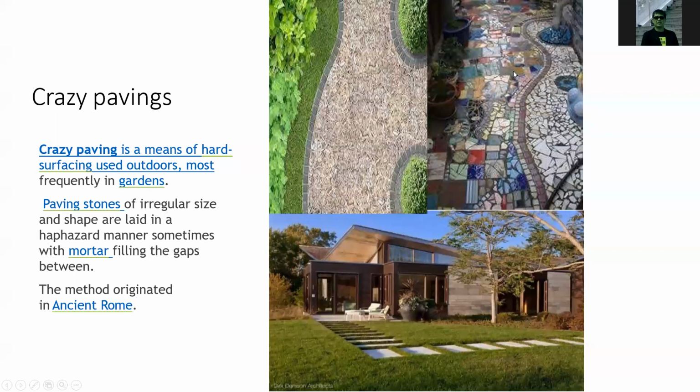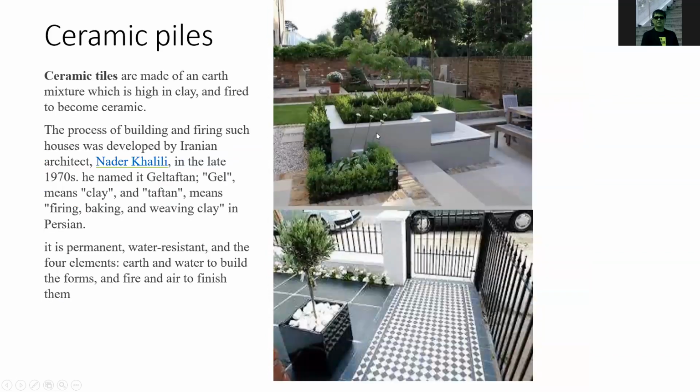So you can see gumamit siya ng mga different types of tiles, no? Another is the ceramic tiles, no? Tiles to, no? Ceramic tiles are made of earth mixtures which is high in clay and fired to become ceramic. So ito naman using the ceramic material as the pathways, no? Ito na yung commonly used sa nowadays, no? Kasi marami ng ceramic materials that are available in the market for outdoor use. So they use the ceramic tiles, no, for outdoor paving, no?